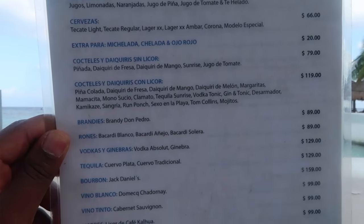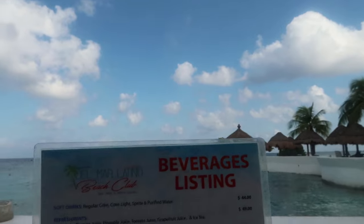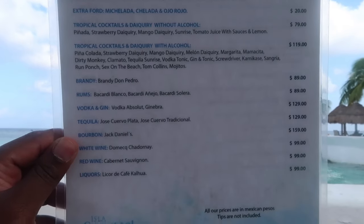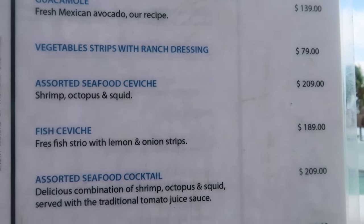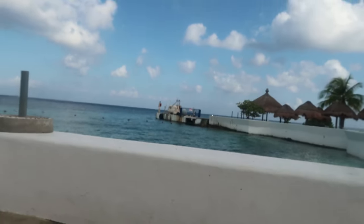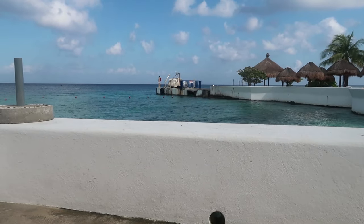This is the drink menu. So you guys are aware, we did get the all-inclusive package, so you can also do it per drink or per food item. Hot menu snacks, I don't know if you can read that, so we'll slowly go this way. Cold menu snacks. So yeah, it looks really good. The only thing they don't have right now is the club sandwich today, and they'll let you know what they do and don't have if they can't source it for the menu for that day.